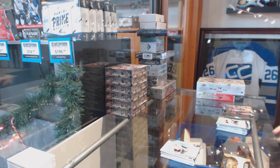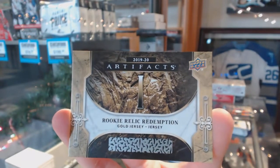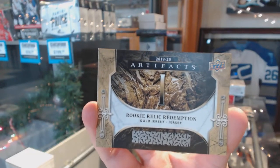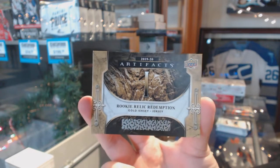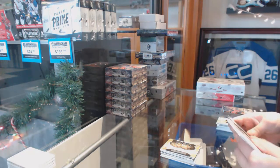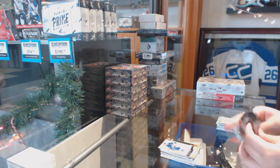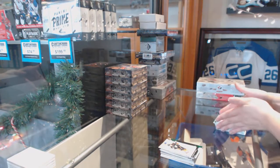We've got a rookie relic redemption gold dual jersey number 1. Mr. Jack Hughes, presumably. Not announced, but presumably. Crushing these boxes, 8 feet. Oh man. Number 299, Steven Stamkos for the Lightning. And an emerald number 299 of Jakob Silfverberg for the Ducks. Alrighty.